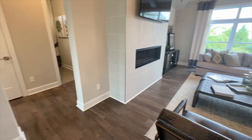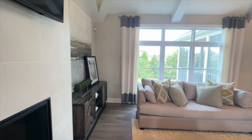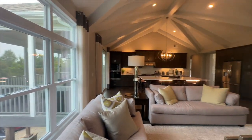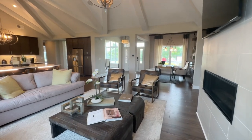So if you like the bones of the home that you're touring, just because you don't like the way it's decorated or the kind of chandeliers that they use, doesn't mean that this isn't the home for you, because you can decorate it the way you want. So keep that in mind.